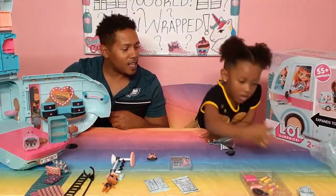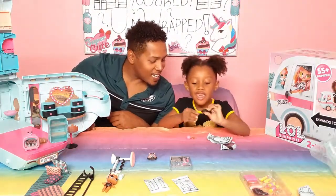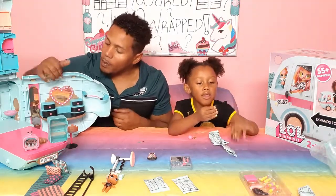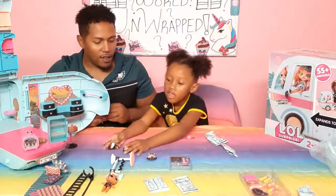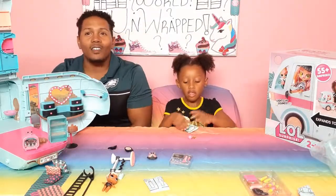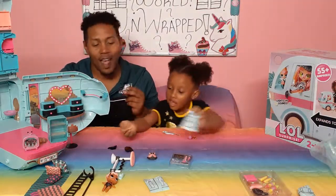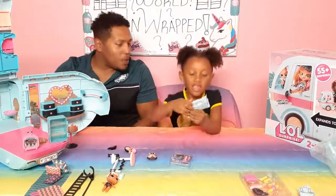That looks like... what is it? Is it a car key? Oh, it's like mirrors. Okay, I think they belong maybe to the beauty bar right here. Yeah, let's go ahead and put that right there. Cool. Right on. This is the best part about LOL, surprising like every little package. See how it pops out? Her boots. Right? Boots.